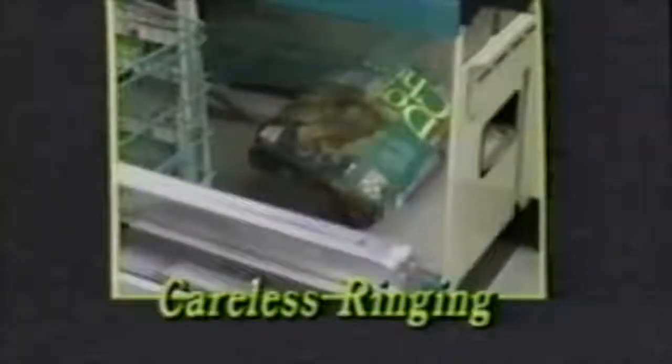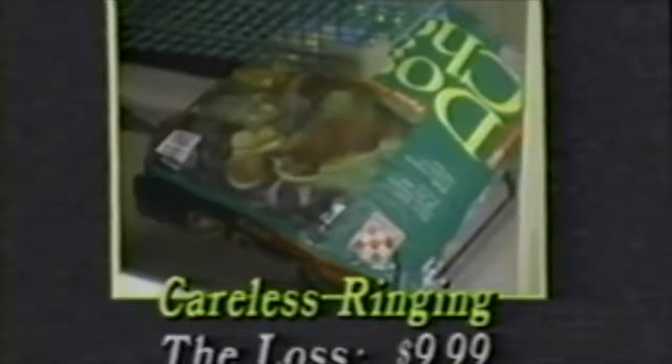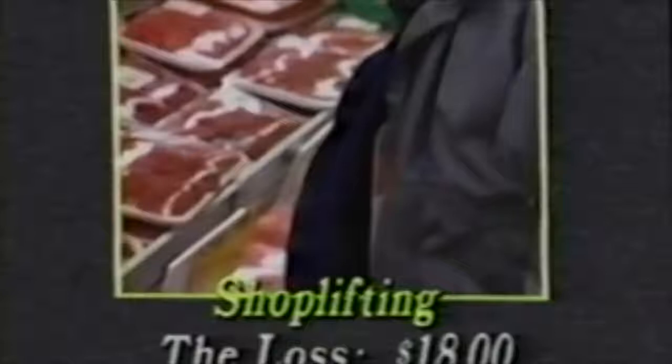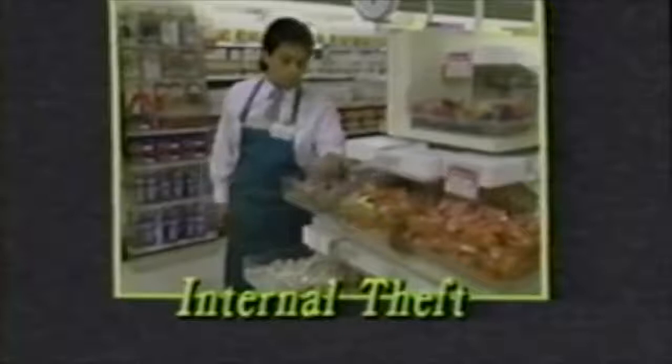A cashier forgets to check the bottom of a carriage and fails to ring a 25-pound bag of dog food. The loss here is $9.99. A clerk sees a shoplifter conceal 2 steaks and fails to report the incident to management. The loss here, $18. An employee takes a few items almost every day after having his lunch. This has gone unnoticed for a week until the employee is caught by his manager. The total of the items unpaid for and lost, $7.50. In just these few examples, the merchandise lost added up to a total loss of $120.